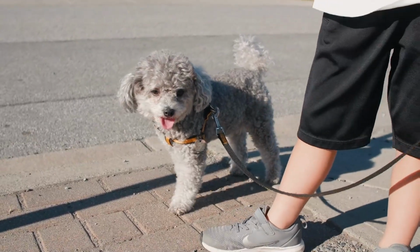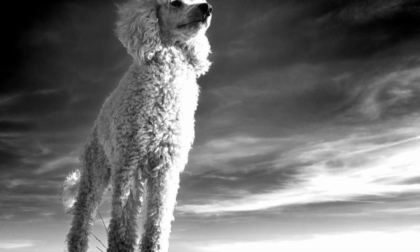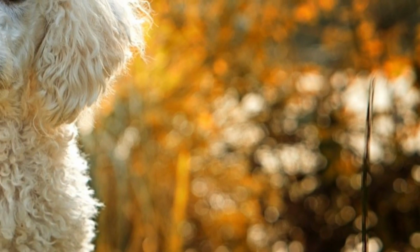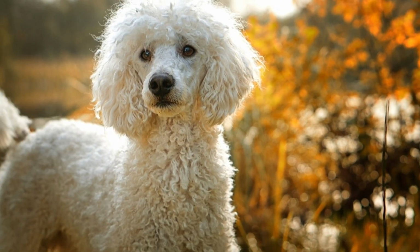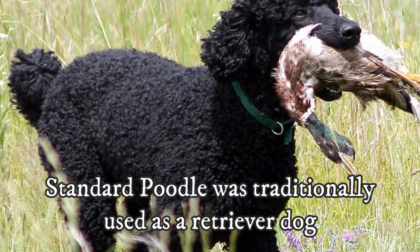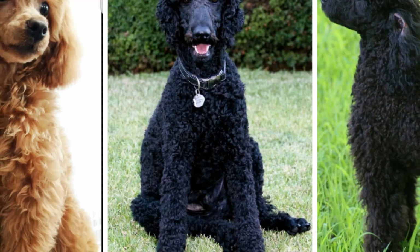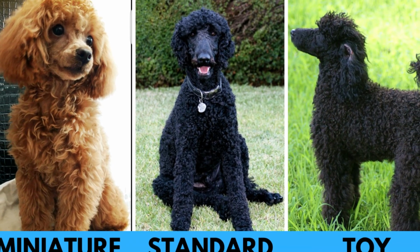First of all, let's explain why we have 3 different recognized poodle breeds. The largest, standard poodle, is the original one. It's a very old breed with its ancestry in Middle Ages and the exact origin is rather unknown. This dog was used mostly in Germany and France as a water retriever. Later, French circuses discovered the talent and intelligence of poodles and started using them for the circus shows.